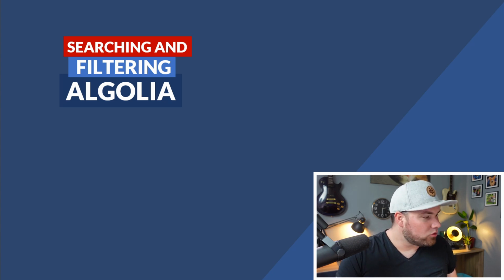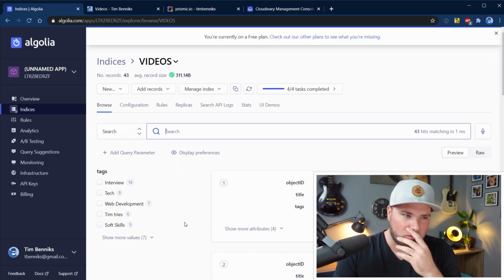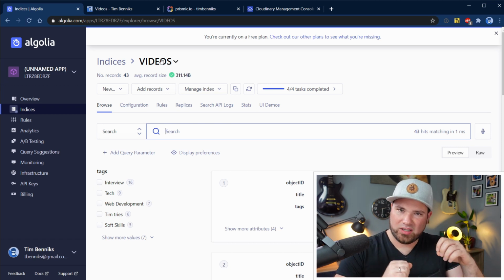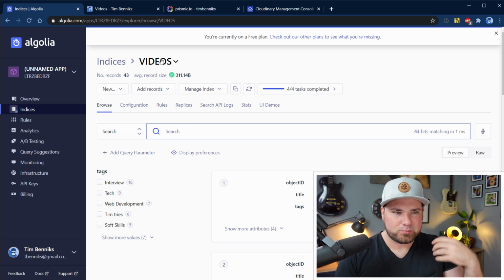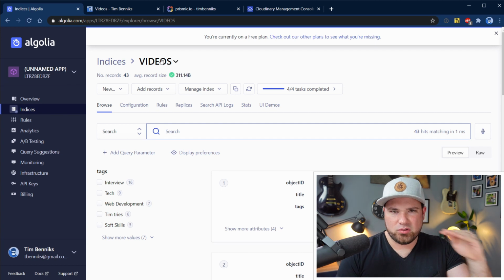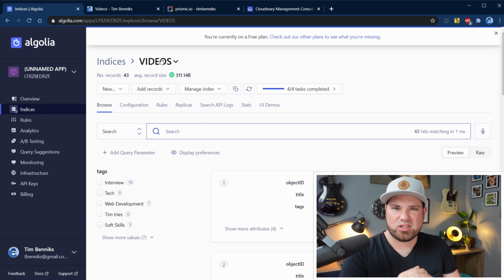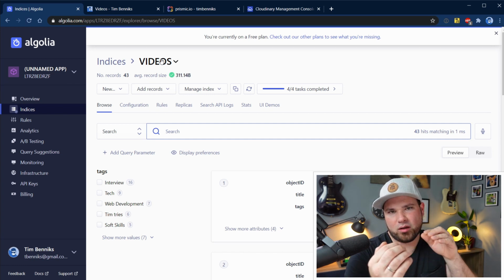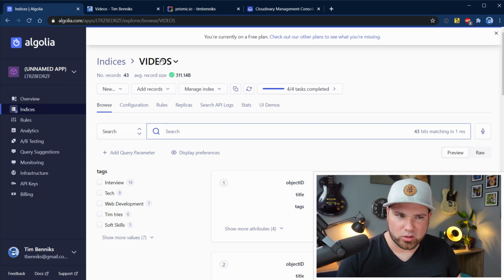Anyways, without further ado, this is the interface of Algolia. So basically what Algolia does, it has an index of my videos. And what it means in searching, if you have something called an index, it's kind of a little database of stuff that you can search through really well. And each field in that database has a specific weight, so if you match it, it signifies a certain importance, right?